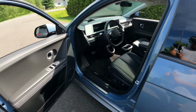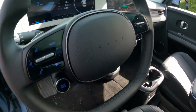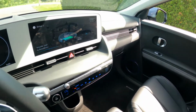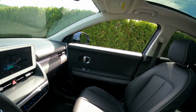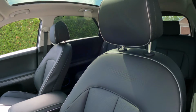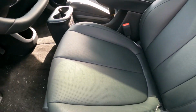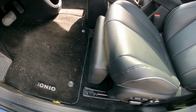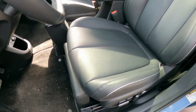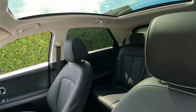Stepping inside of the Ioniq 5, really clean design. We've got more buttons than the EV6. It's a little bit more practical, but not as good looking and futuristic inside. One thing you can notice, there's no Hyundai logo inside. I think this is part of the plan of separating the Hyundai brand from the Ioniq brand in the future.